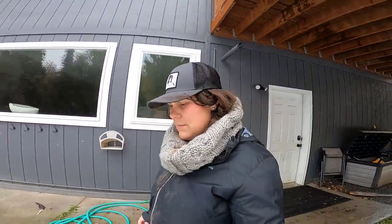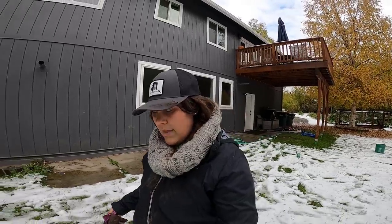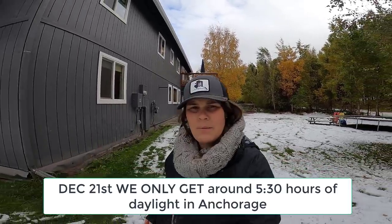So recently I've been getting some questions about daylight in Alaska in the winter time. So we're in fall right now, even though it doesn't look like it, it is September 25th, I think it is now. And we are at about 13 hours of daylight. Sunrise has been around 7:10. Sunset is around 8:10, so right around 13 hours of daylight. Now, the way that they track it is we are losing 5 minutes and 40 seconds of daylight every single day until winter solstice, December 21st, I wanna say.